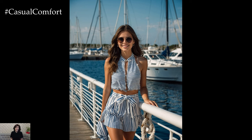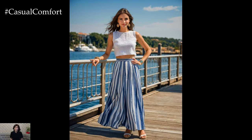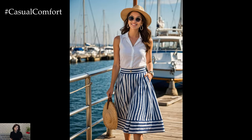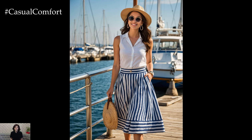Add some wedge sandals and a straw hat for a complete summer look. A delicate bracelet and earrings will add a touch of femininity without overwhelming the outfit. This ensemble is both stylish and comfortable, ideal for enjoying warm summer days.